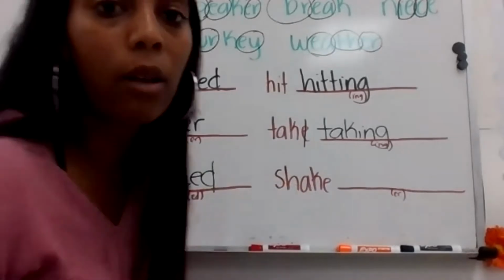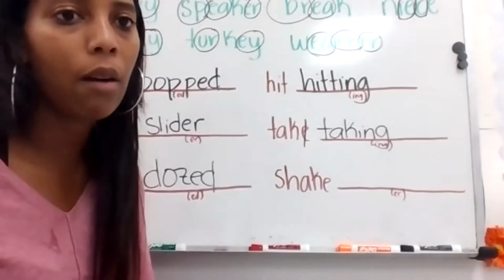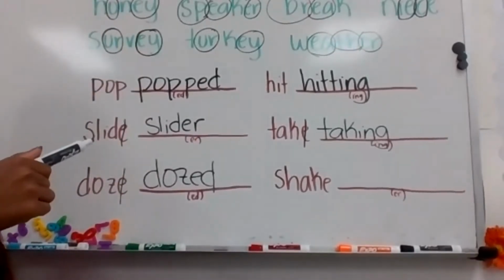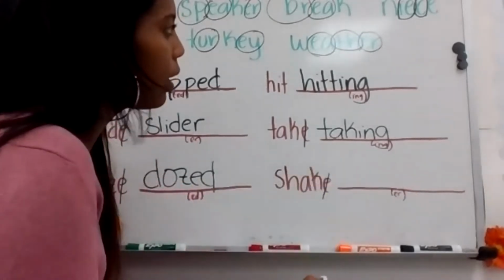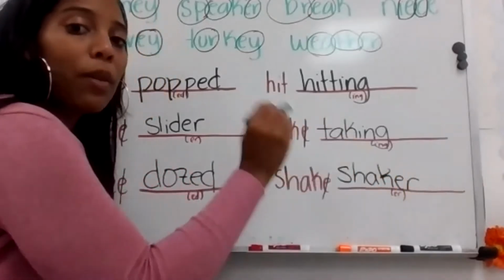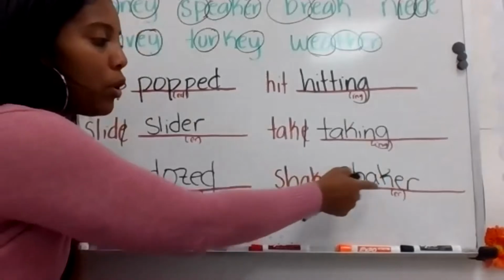Next, I have shake. I want to turn it into shaker. How would I write shaker? Okay. Go ahead. Cross out the E and let's write shaker. S-H-A-K-E-R. Good. And remember, they still have the E, but that's the suffix E. That's not the E that was there. If I left the E, it would be two E's.